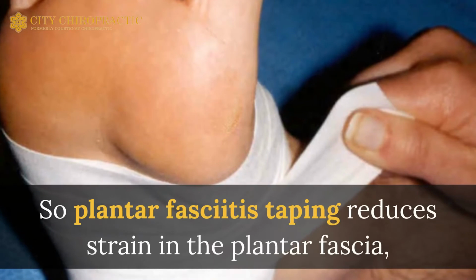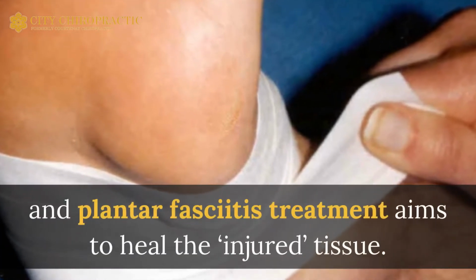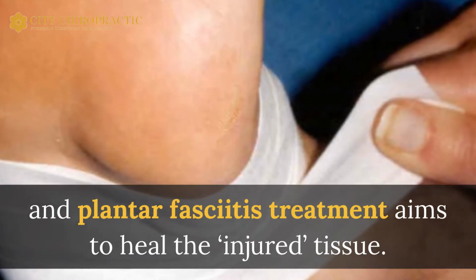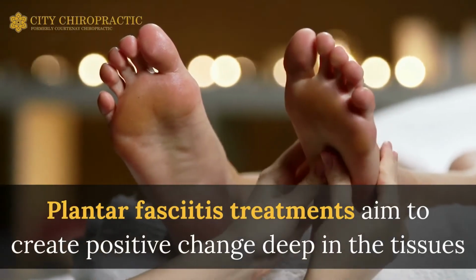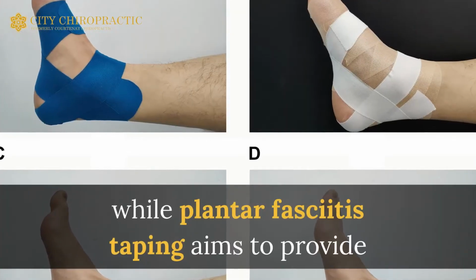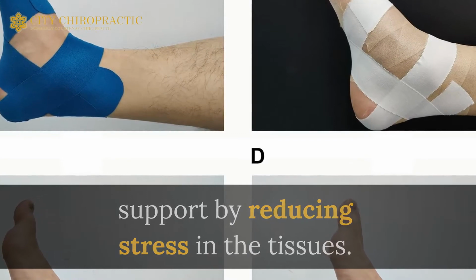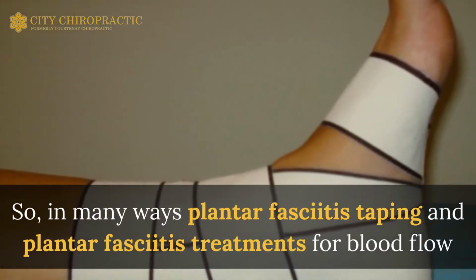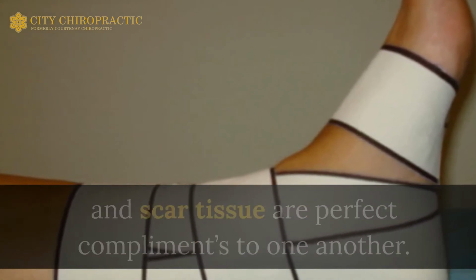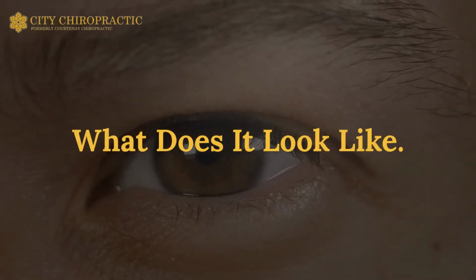So plantar fasciitis taping reduces strain in the plantar fascia, and plantar fasciitis treatment aims to heal the injured tissue. Plantar fasciitis treatments aim to create positive change deep in the tissues, while plantar fasciitis taping aims to provide support by reducing stress in the tissues. So, in many ways, plantar fasciitis taping and plantar fasciitis treatments for blood flow and scar tissue are perfect complements to one another.